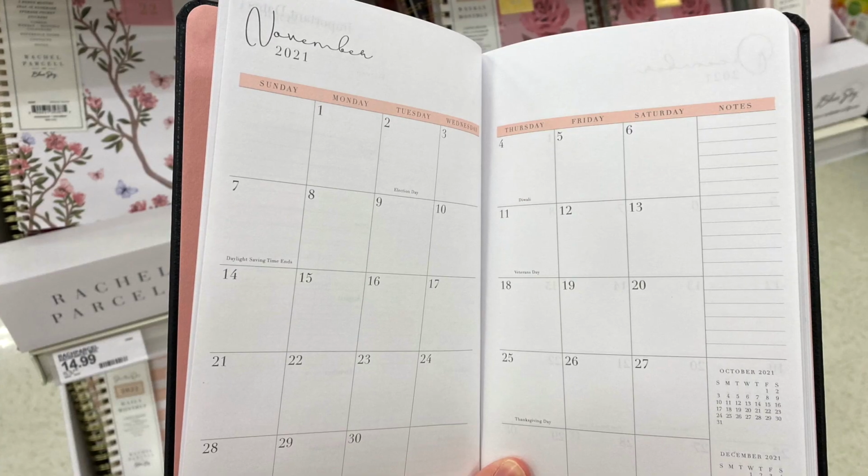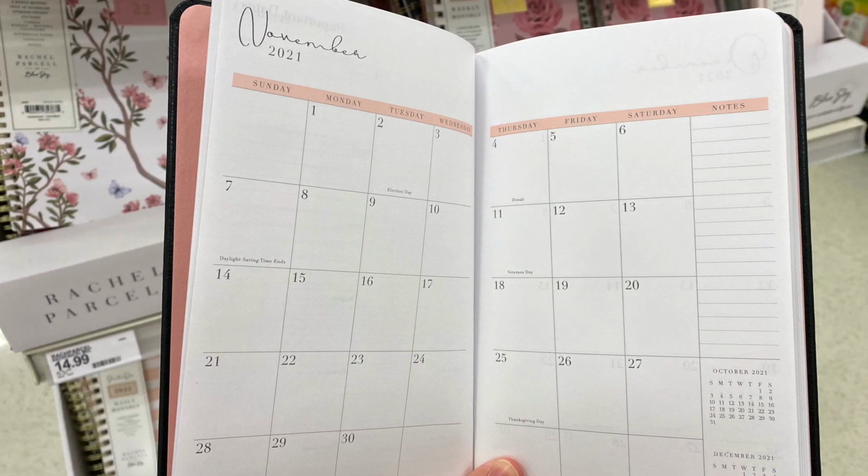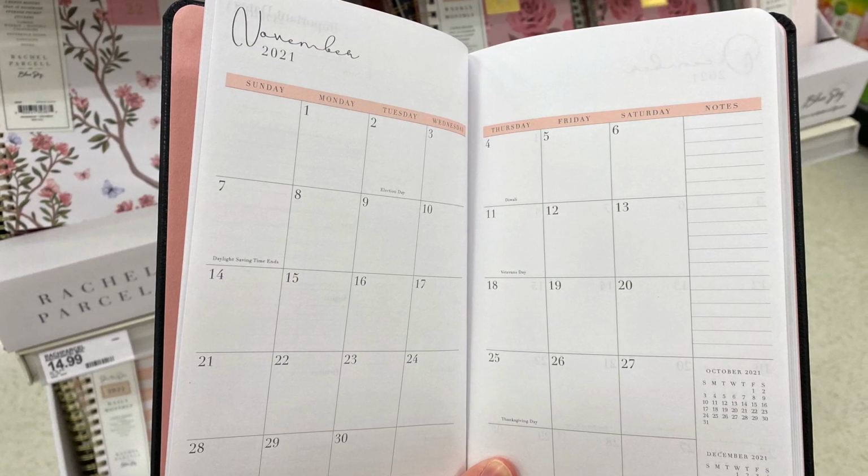Now, one thing that this planner is doing that I really like, I've seen it in a couple other Blue Sky planners, is they're giving you 2 bonus months. So it's really nice. Actually, I've seen October as well. So October, November, December. Sometimes you get 3. But in this planner, you get November and December, the monthly overview. So if you're trying to get a little organized before the new year, or maybe you didn't have a planner this year, but you're like, next year, I'm gonna be a planner person, you've got the November and December overview. So that's really nice.